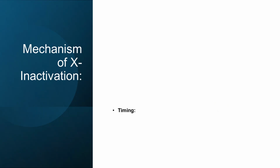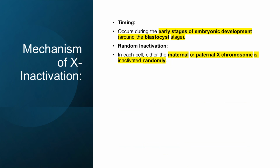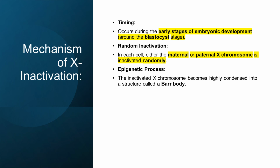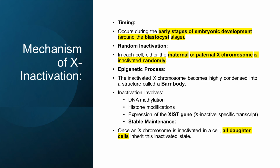Mechanism of X inactivation. Timing. Occurs during the early stages of embryonic development, around the blastocyst stage. Random inactivation. In each cell, either the maternal or paternal X chromosome is inactivated randomly. Epigenetic process. The inactivated X chromosome becomes highly condensed into a structure called a Barr body. Inactivation involves DNA methylation, histone modifications, and expression of the XIST gene, X-inactive specific transcript. Stable maintenance. Once an X chromosome is inactivated in a cell, all daughter cells inherit this inactivated state.